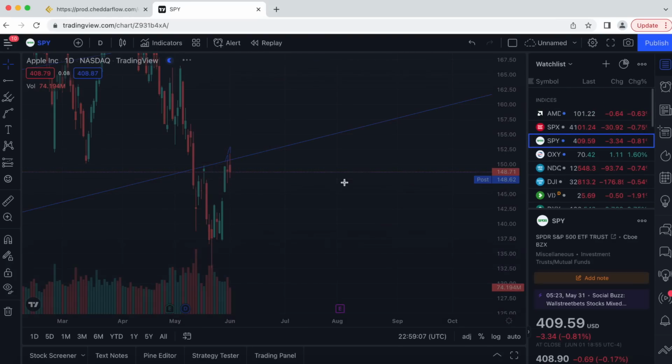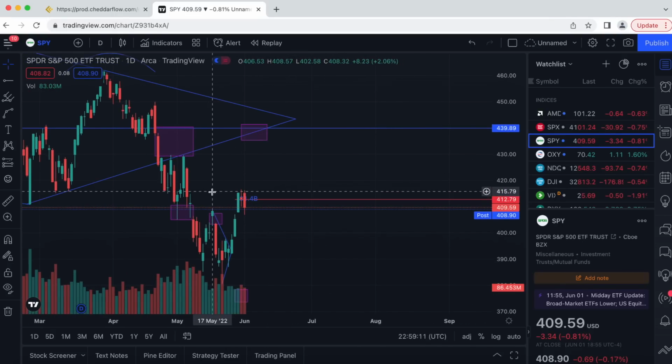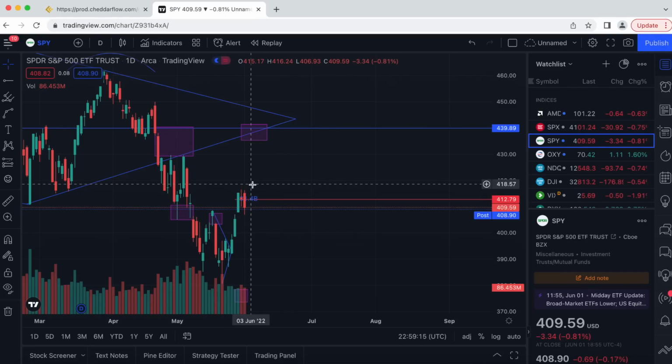And yeah, just going back to this print on here, we need to see how it goes throughout the supply zone that we have, because we're in a lot of junk over here. If we made it above the supply zone for some reason, it would probably end up going to like 438, but I don't expect that to happen.